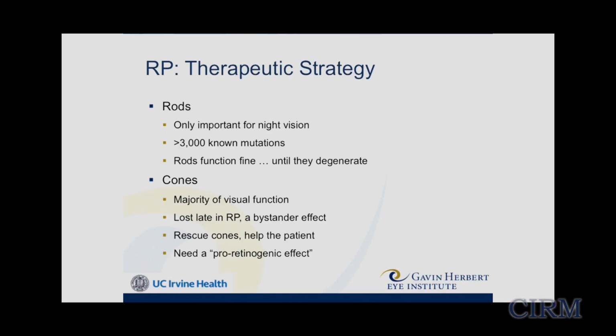And here I'm just going to pause a moment to go into this therapeutic strategy. So this is a little dry, but if you listen to this, you'll have some insight into exactly what it is we're trying to do and why it's such a simple approach. So first off, you got your rods and you got your cones. The rods are only important for the night vision. Most of the time, we don't use our rods. They're completely saturated with light and they don't contribute to our vision. It's only in a moonless night kind of situation that the rods really come into play.